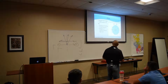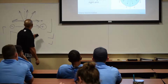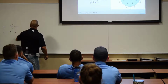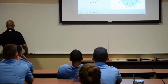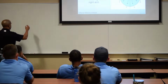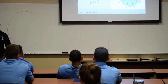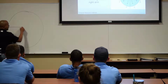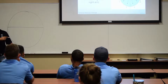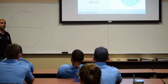So when we talk about axis, we use two leads. All right? So we're going to view from two leads that actually split 360 degrees into four circles. So we look at the heart from a 360 degree angle. Everybody with me so far? Anybody know what lead looks directly across? Anybody know what leads look directly across this way? All right, close. Lead one.